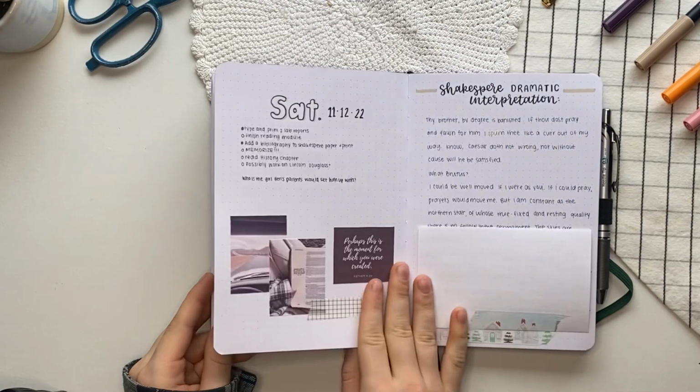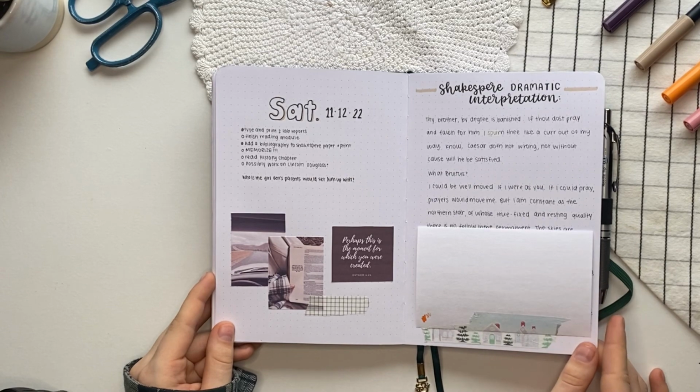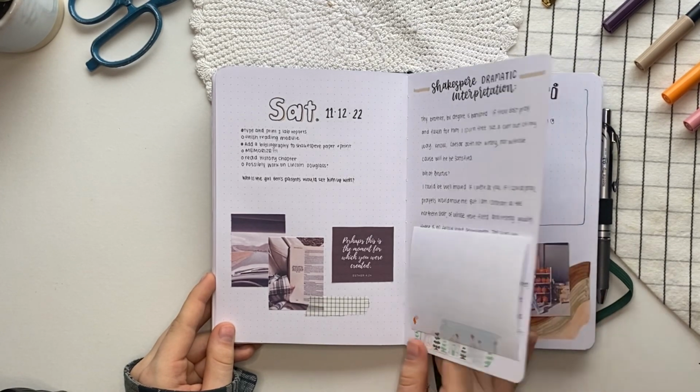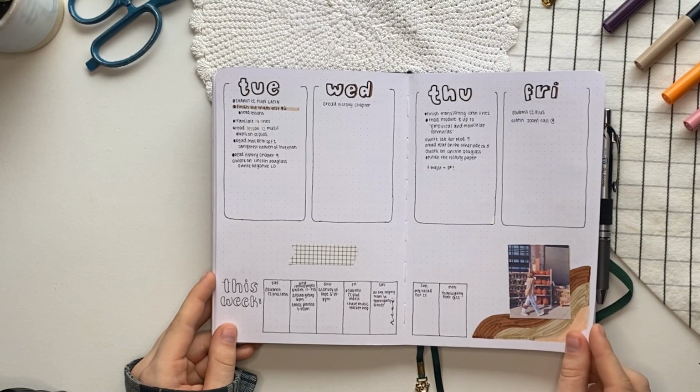Now we're into November, which was kind of just brown. This weekly spread is my favorite, which is just like brown colors and fun pictures I took. I didn't really have a theme idea for this one.